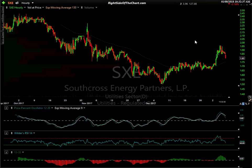Let me take a look at the 60-minute chart. We did have a divergent low already, which is starting to play out. You can see the divergence was at this point, at that low. There it is, bullish divergence, and it's been playing out. So another one to keep an eye on for a longer term trade.